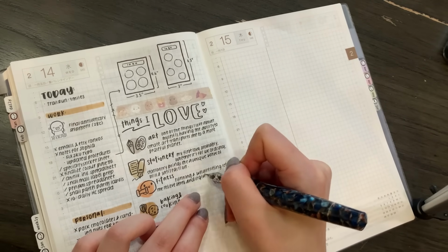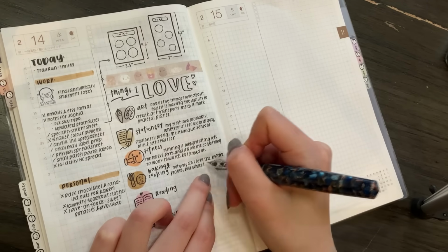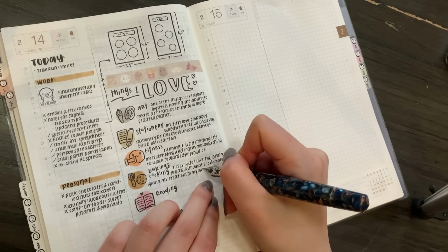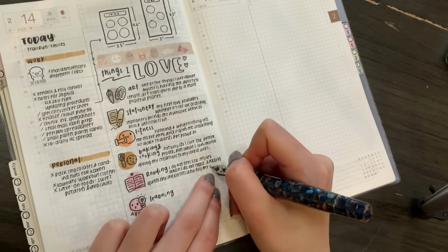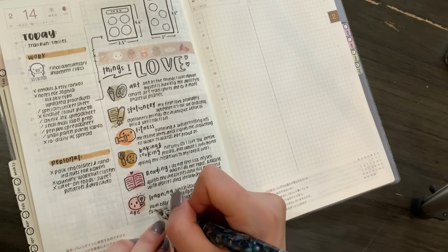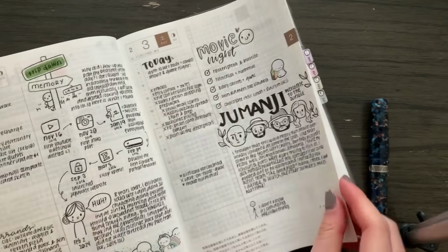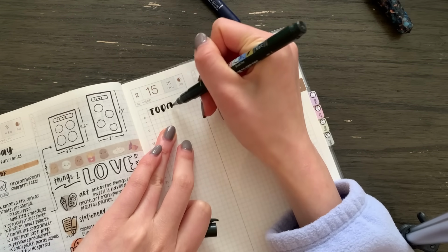This year I'm really trying to flesh out my hobbies. I think I've just kind of lost myself a little bit over the past few years. For example, with art, I obviously love designing stationery. I love drawing everything that I draw for the shop. But at my core, I think I am more of a painter.